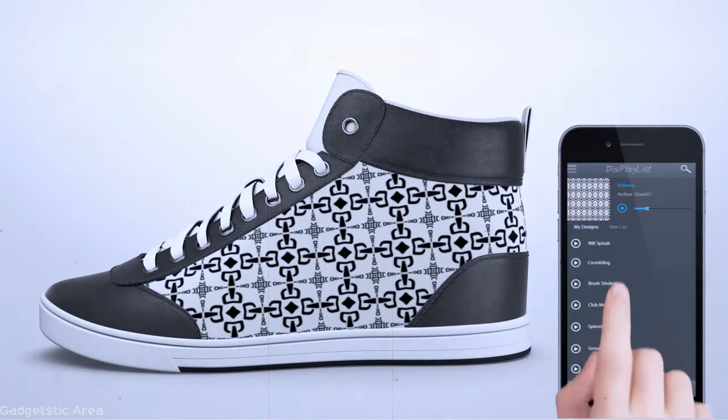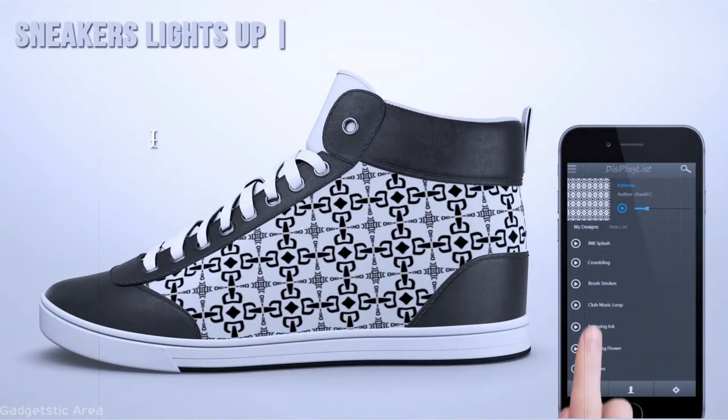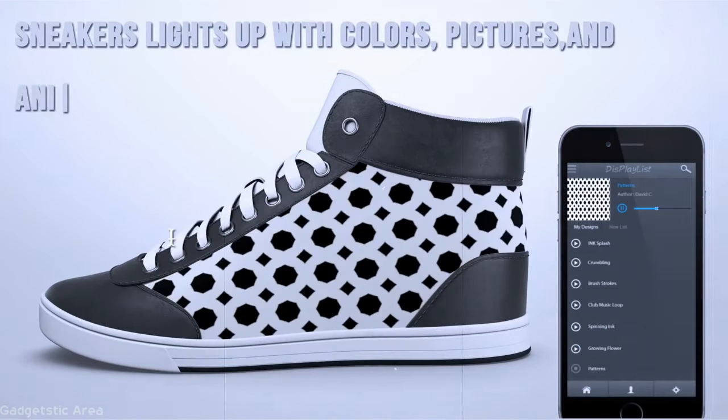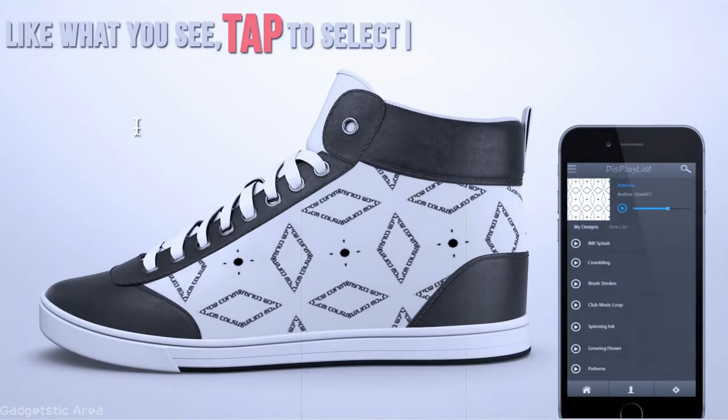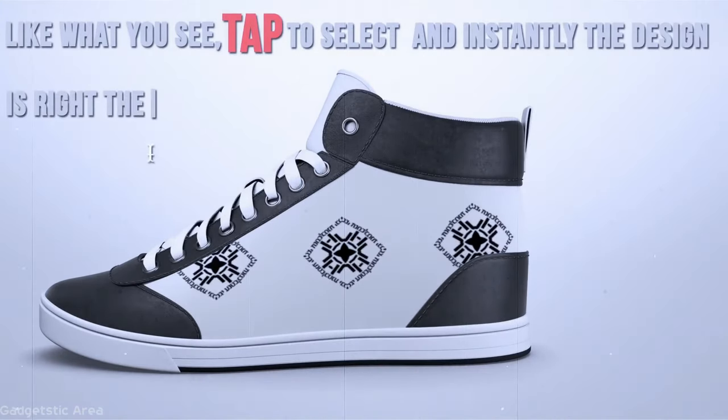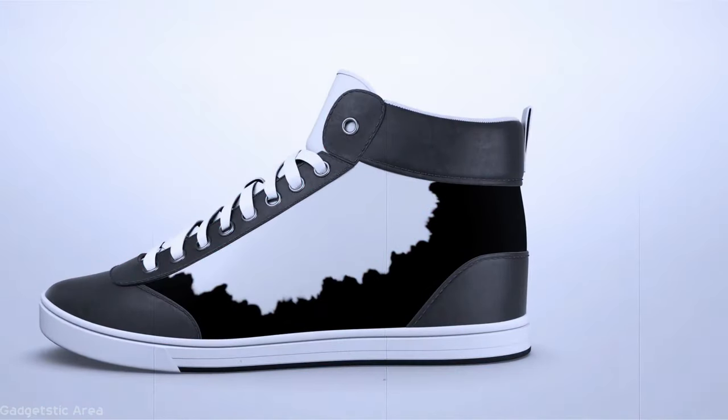The curved electronic surface of ShiftWear sneakers lights up with colors, pictures, and animations you choose. When you like what you see, tap to select, and instantly, the design is right there on your shoes.